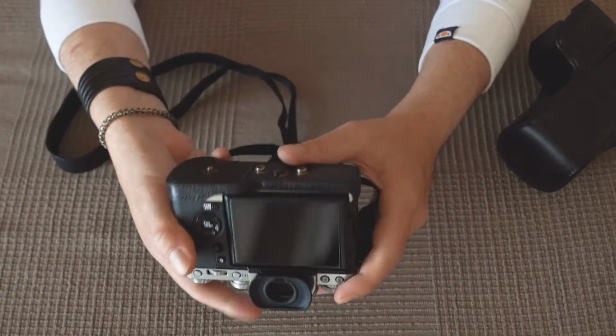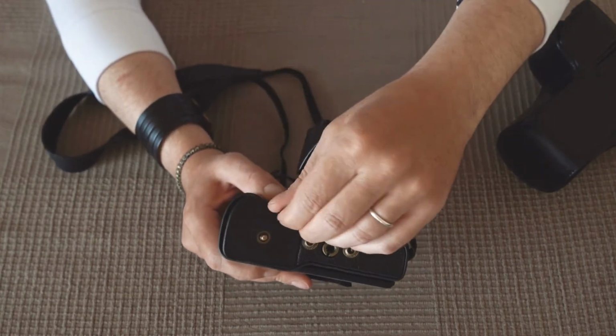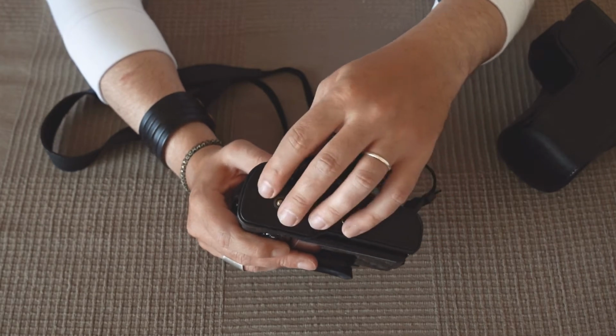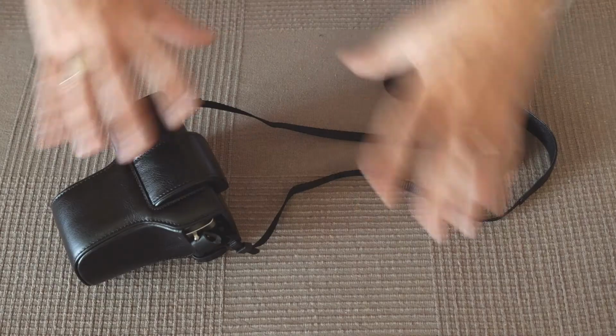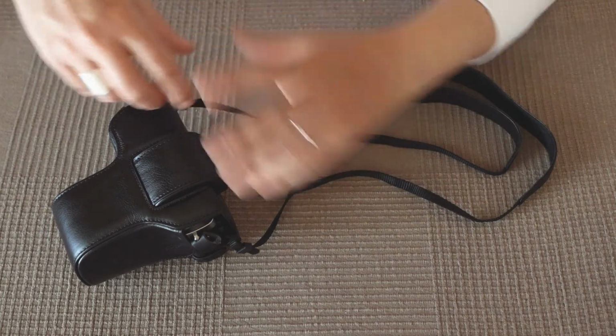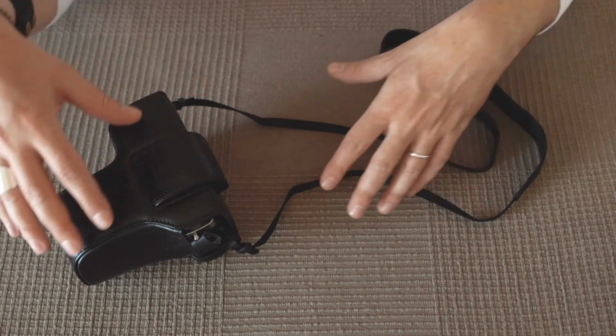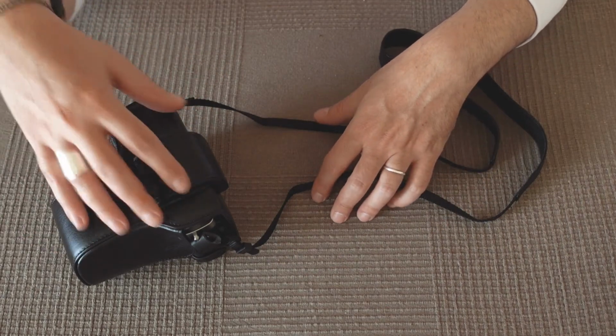Even the battery compartment here can be accessed without removing the bottom part. There's this little, you see? That's very nice. It's a nice touch. I also love the fact that you can leave your neck strap or wrist strap, if you're a wrist strap photographer, attached. You don't have to remove it. You can have it around your neck, and the camera will still be safe in a case.